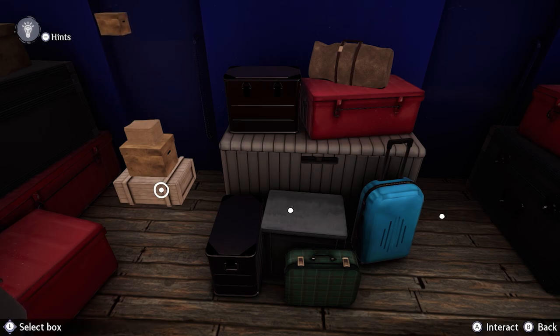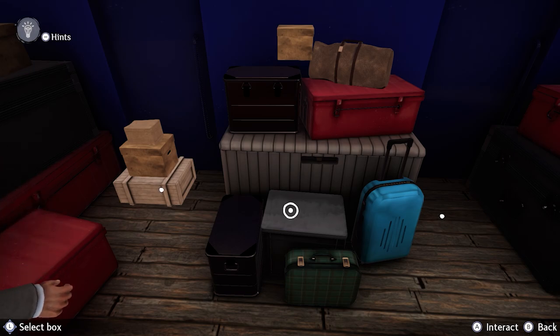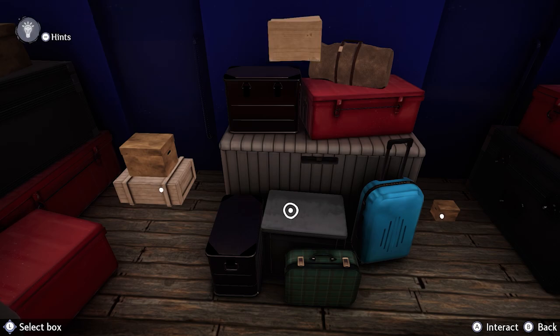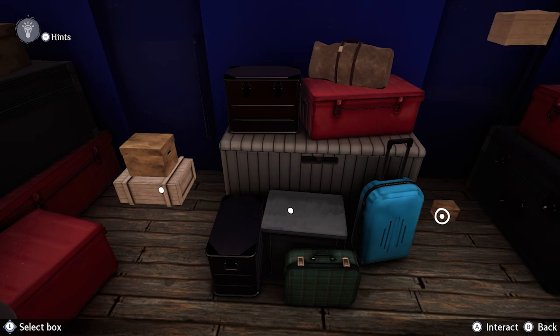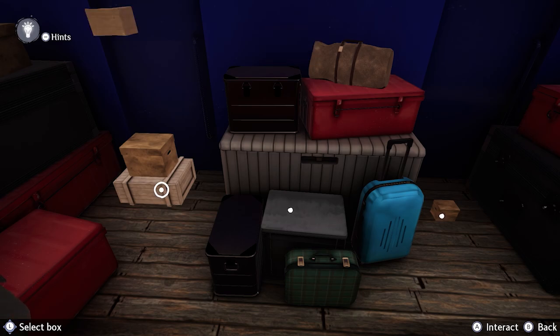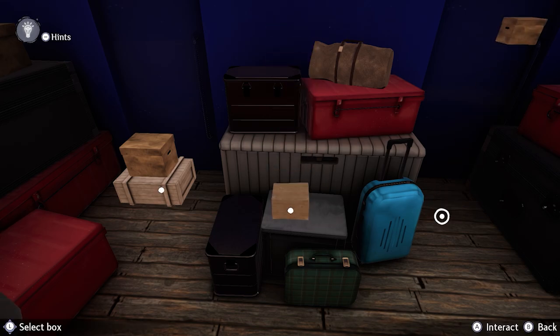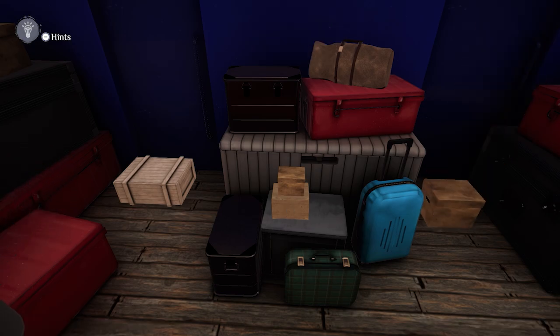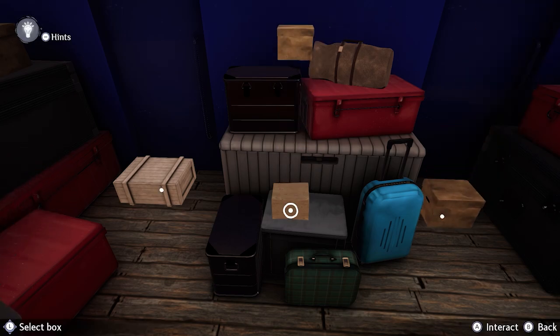Oh. Well, if I do this for now. Oh, this is going to be an interesting puzzle. Pop that there. Oh, this is going to be fun.